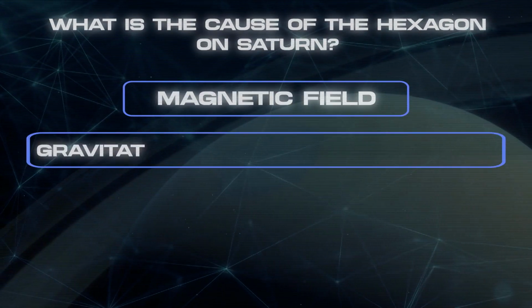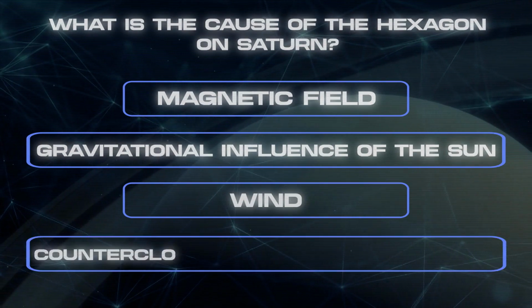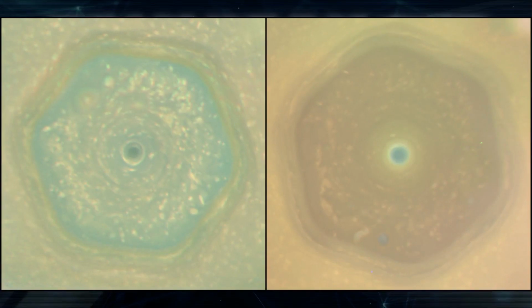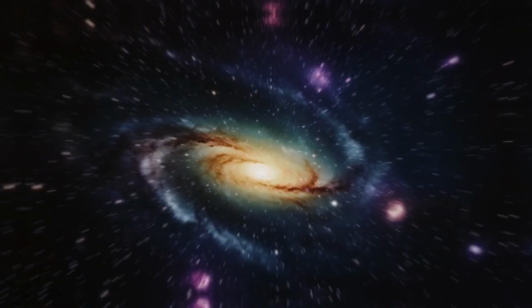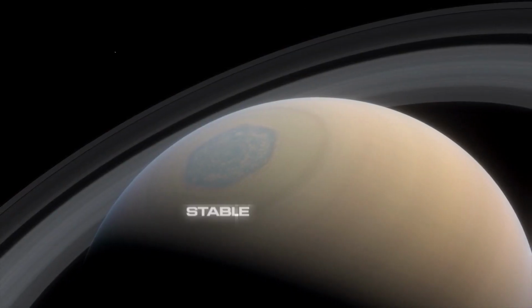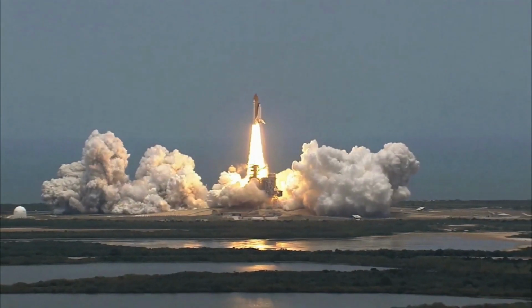Magnetic field. Gravitational influence of the Sun. Wind. Counterclockwise rotation of Saturn. The hexagon on Saturn is a giant atmospheric vortex. It has a hexagonal shape due to the specific movement of winds in the atmosphere. The hexagon has existed for billions of years and is one of the most stable atmospheric phenomena in the solar system.